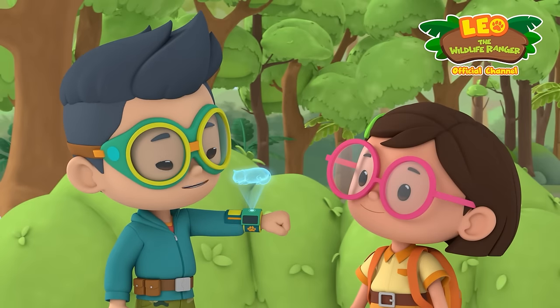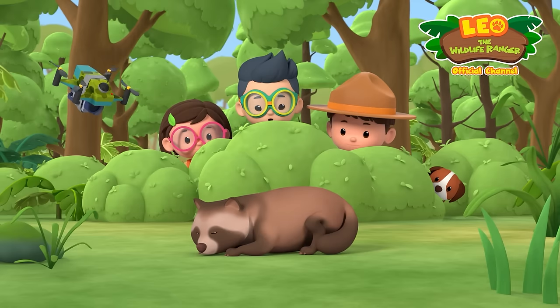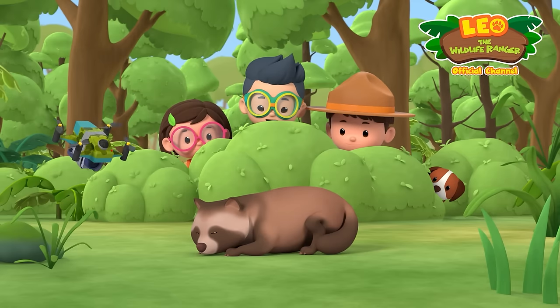Wow, Katie! Your camera is just as amazing as mine! Thanks, Kai! We've got you now, Tanuki! Shapeshift!